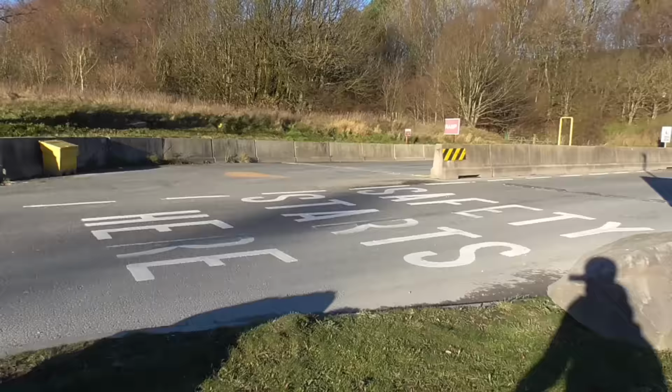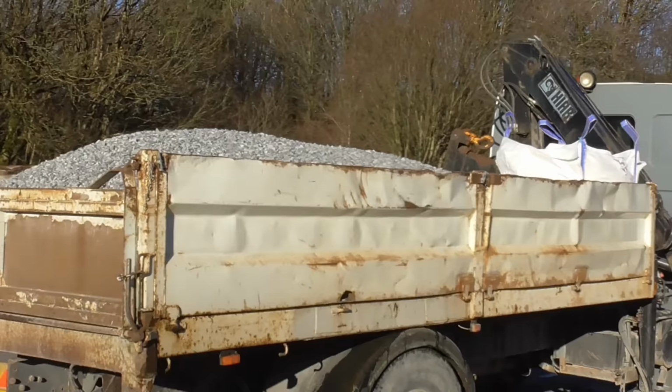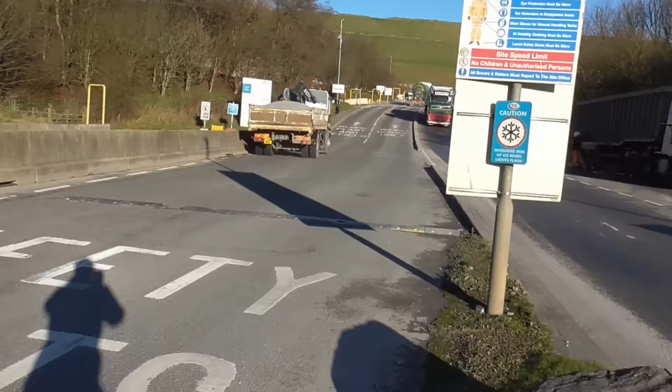He was just about to scoop it up, I believe. Or was he putting it down? I'm not sure. Let's have a look. It is very busy. He's got some aggregate on the back there, look. Some nice stone. This guy's just putting his cover on over here before he enters the main public highway.